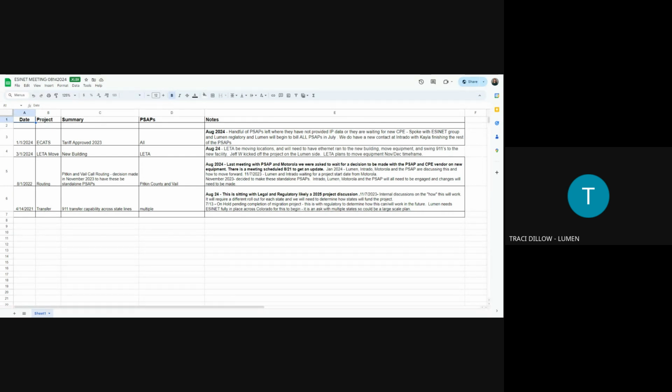But we do still have a handful of PSAPs left. I have a list of them from Entrato where we're still trying to get the IP information and the worksheet returned to us. I know that the billing has started for all of the PSAPs, but we're still doing our very best to get this established for everyone. There's a couple constraints with CPE needing to be upgraded, and I know several PSAPs are working with Motorola to do that.